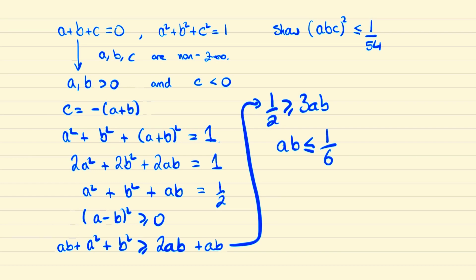And since we stated at the start that A and B are positive, we know that this will be greater than 0, and so A squared B squared will be less than or equal to 1/36.